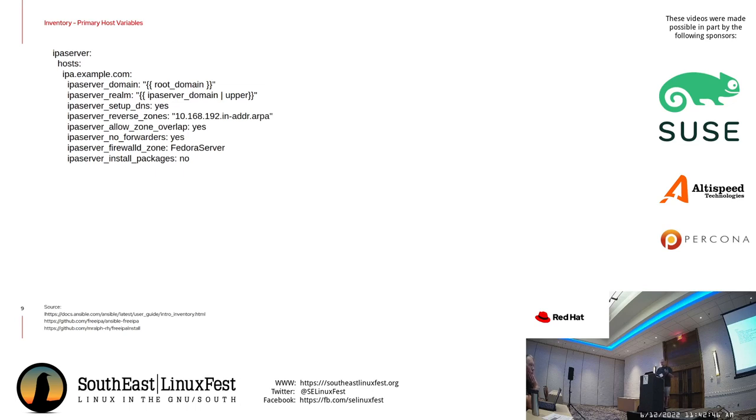Since I'm using example.com, and example.com is out there in the wild, I'm allowing zone overlap, so it doesn't matter who owns it. I'm going to create it, and all the machines that I connect up to it will know where it's at. I'm not doing any forwarders. So this is the primary DNS. Everything will come, talk to it, and it will reach out and find the actual IPs for whatever names you're using. I'm not forwarding it off to Google or anything like that.